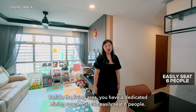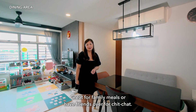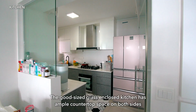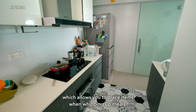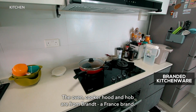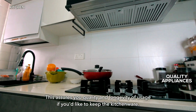Beside the living area, you have a dedicated dining space that can easily seat 6 people. Great for family meals or having friends over for chit-chat. The good-sized glass enclosed kitchen has ample countertop space on both sides, which allows you to place items when whipping up meals. The oven, cooker hood and hob are from a French brand. This assures you quality and longevity of usage if you'd like to keep the kitchenware.